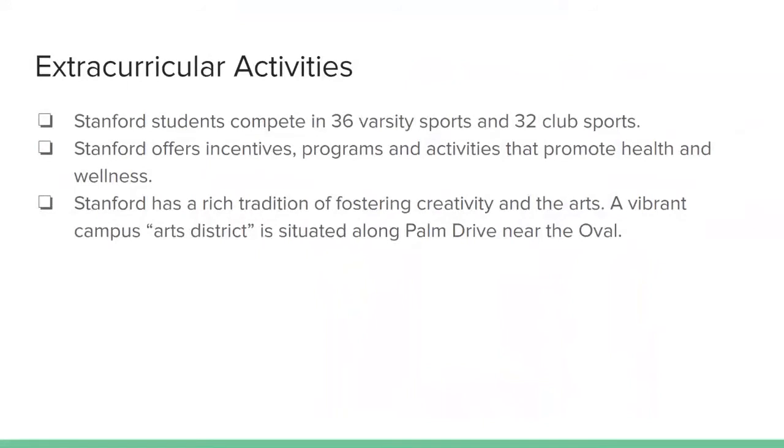For extracurriculars, Stanford students compete in 36 varsity sports and 32 club sports. Stanford offers incentives, programs, and activities that promote health and wellness, and they have a rich tradition of fostering creativity in the arts. There's also 2 museums on campus and a lot of performing arts activities you can attend.